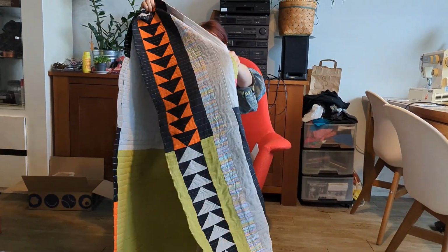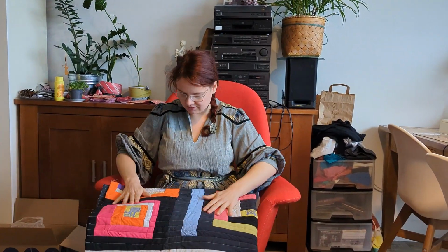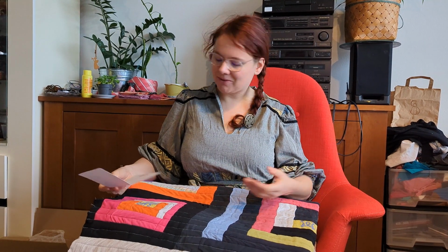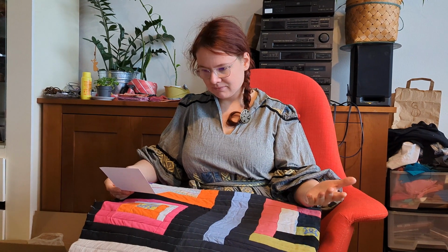I also wrote them a letter, and because I am an artist, I'm going to read it to you, because I want to show you all that vulnerability and making amends with your past can be done in a quiet way with a quilt as well, because quilting can also bring people back together or help you deal with things of the past. So that's why I made this quilt as well.